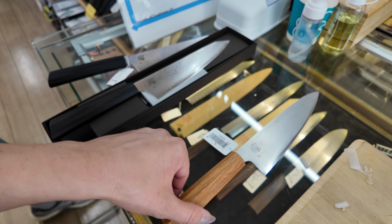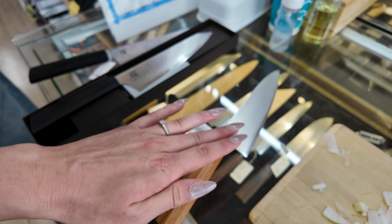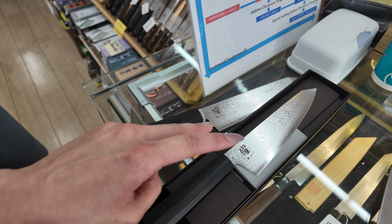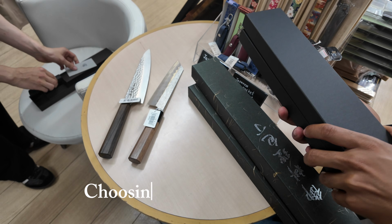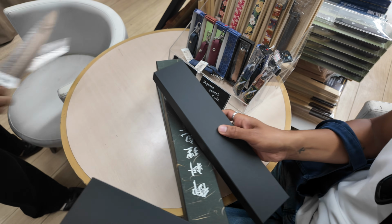This is the one that Sora currently has at home that we use in all of our cooking videos. So we aren't gonna get that one today, but this is the one we were gonna get, and we're gonna get 2 other knives. So let me show you those. Real woods, they're going to have slightly different colours, different tones. Again, it's just about picking your favourites.